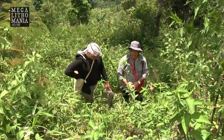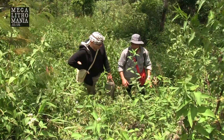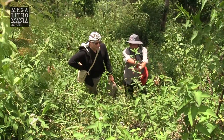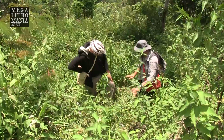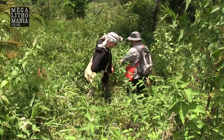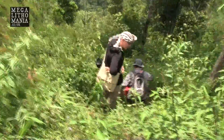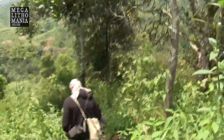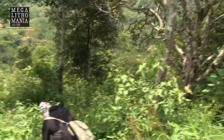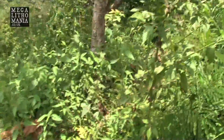We cut all these bushes last year, so that we can clearly see the stone terrace steps. So another step over here, another step over here. There are rocks sticking out everywhere. Let's see. So, we're talking about it going down like a pyramid structure. So it's like that pyramid. Another step over here.